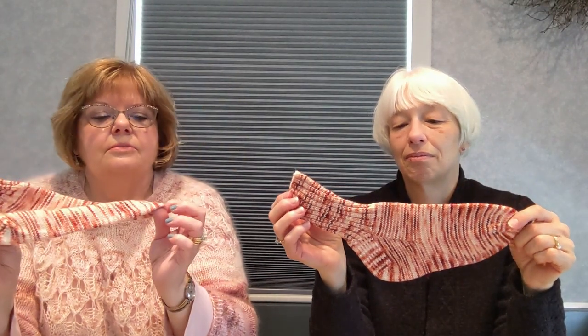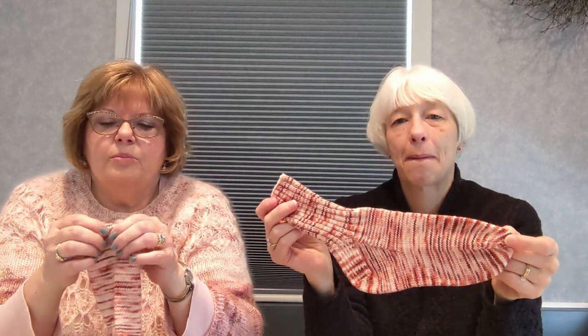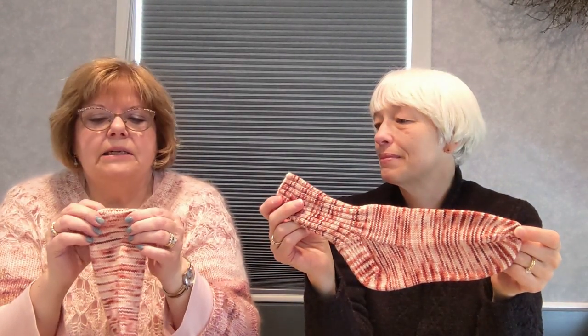And the basic decreases for the toe. Is this the wedge toe? Wedge toe. This one has a little bit of color pulling on it. And I always go down, I don't think I ever mentioned this before, to 16 stitches on each side when I'm doing my Kitchener, on each needle. So that's 32 total. A lot of patterns call for fewer stitches, but I don't like when the toe is too narrow, because my toes aren't shaped that way.